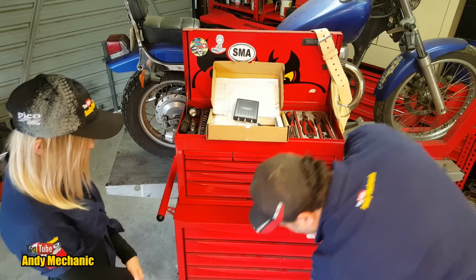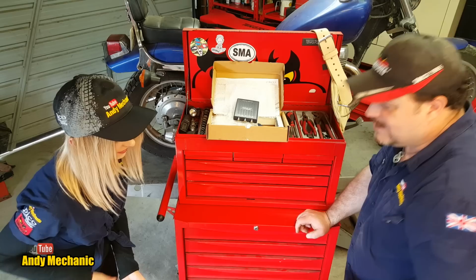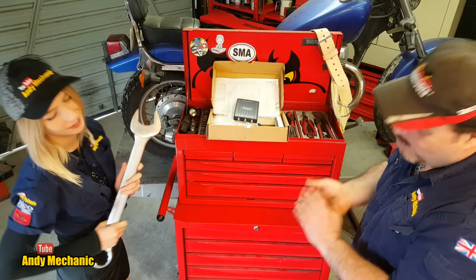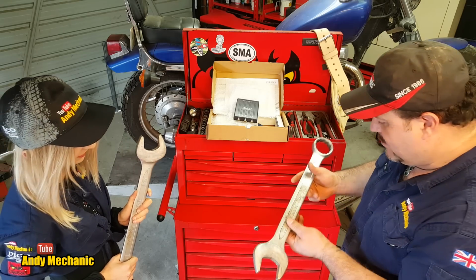Then we've got Sam's big spanners. Yeah, so remember those? They're cool. They're really heavy, aren't they? And I bought those, and they're 10. Bloody hell! I forgot they were 10.